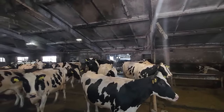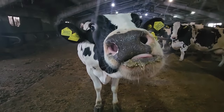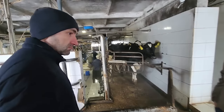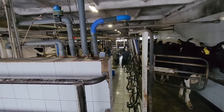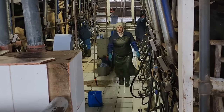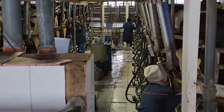That must be the milking parlor on that side, I'm guessing. Hey, girl. All right, milking facility. So you can see here where the cows come to the farmer. Yeah, they're in here milking. And rather than having to go all the way through the barn to find all the cows, they bring them in here.